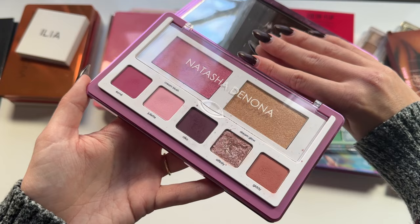Next, we got the Daisy Does It eyeshadow palette from ColourPop. And this one came kind of broken to me, and it came to me in PR. So I wasn't too frustrated, and I didn't ask for an exchange or anything. I am not the biggest fan of this palette. Yes, it's spring, yellow, green, pink, cute, but to be honest, I just don't like it that much. So I'm gonna declutter this one.